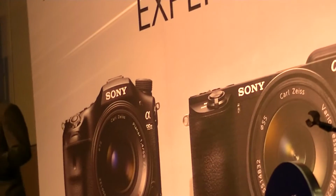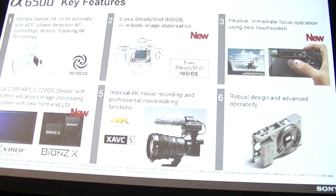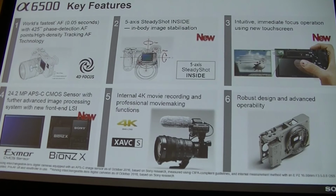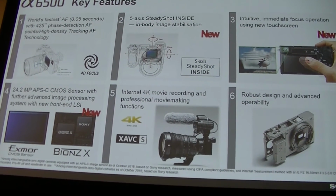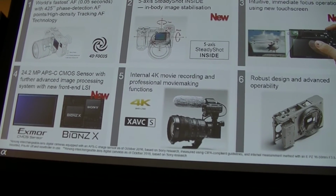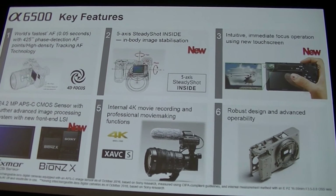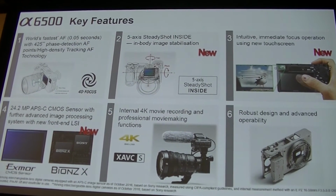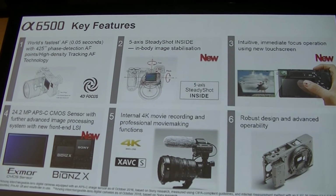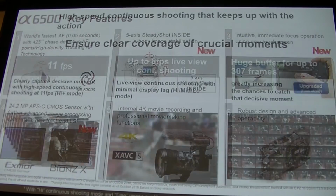Right, the last one. This is our hero model, the A6500. This camera is a very, very interesting camera. It has very interesting features. Right, so there's a list of 6 here. It's the world's fastest autofocus at 0.05 seconds, right, with 435 points. It has 5-axis image stabilization, has a touch screen, 24 megapixels, and 4K video recording. For any video recording also, this camera will not disappoint you.